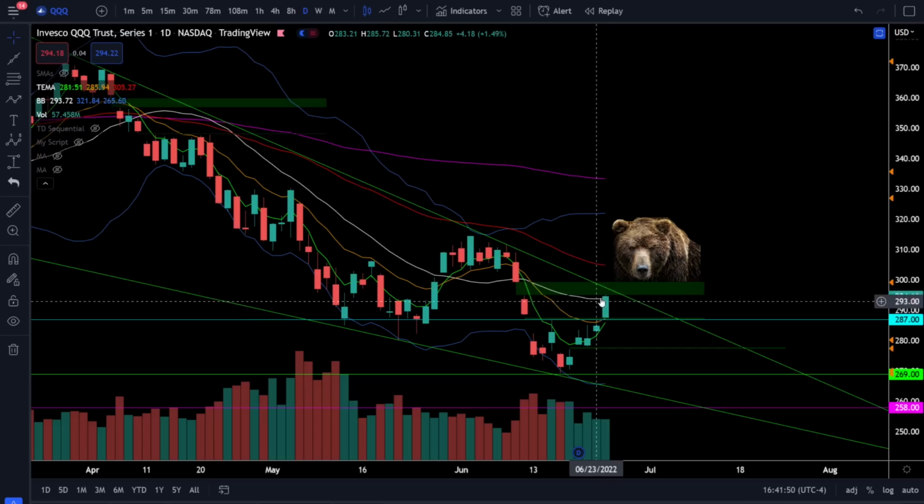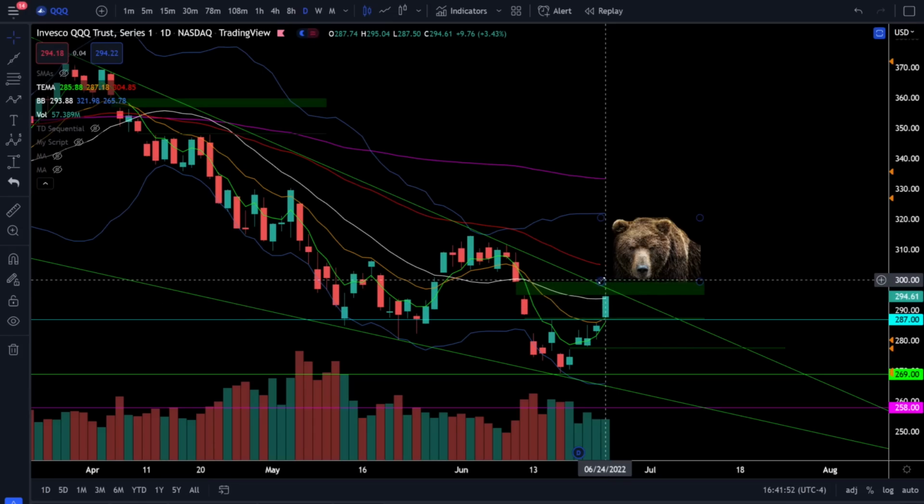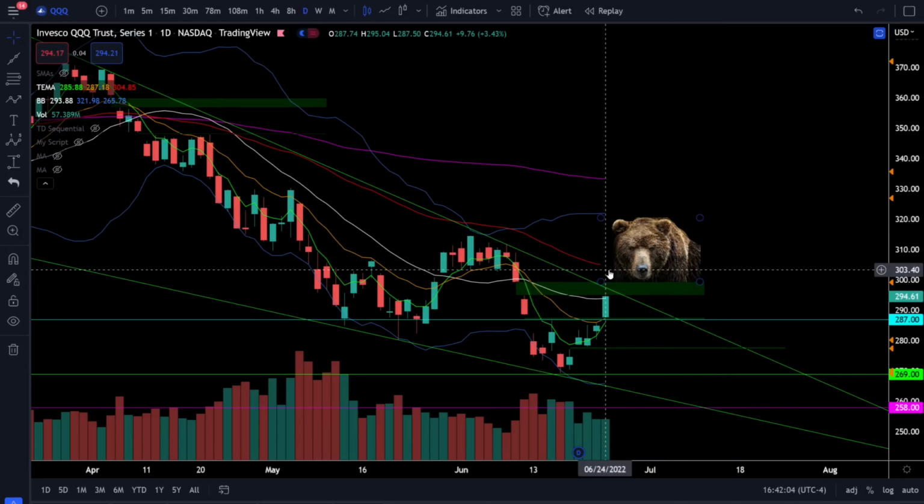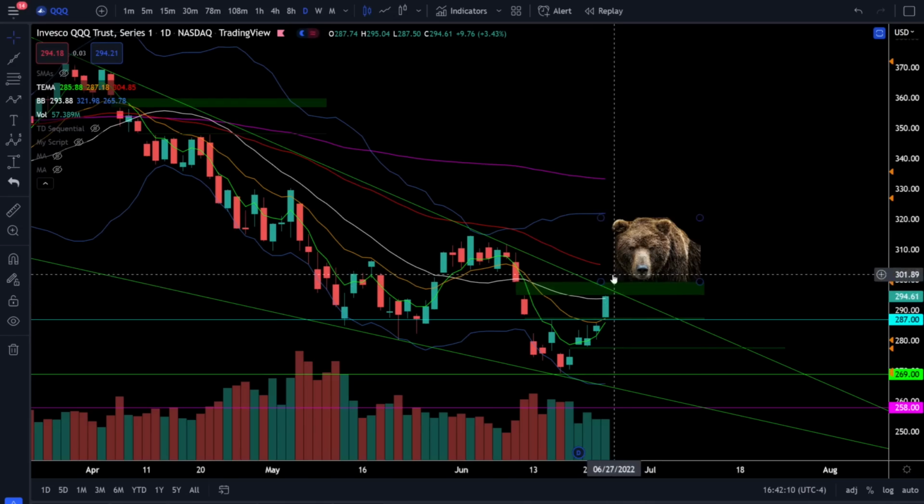So without a doubt, if the bulls can get a close over 300, that will start squeezing out some of the bears, but there are still going to be bears waiting at the 50 EMA, which is currently right around 305. So while we're in a bear market, you better believe the bears are not just going to roll over and give up easily on this downtrend, so they will try to short at these resistance levels, which will put a lot of downward pressure on the price.